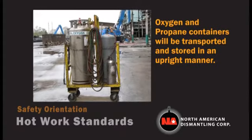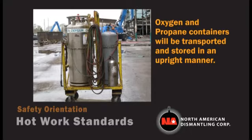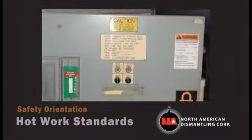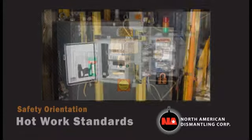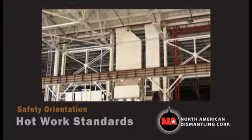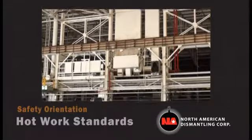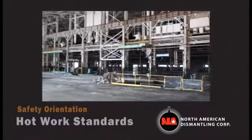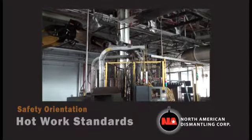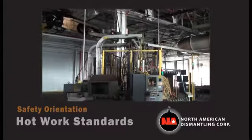Oxygen and propane containers will be transported and stored in an upright manner. Physical isolation of all utilities, including electrical, mechanical, and fire, must be in place prior to commencing burning operations in any area. All duct systems will have an isolation made, cold cut by NADC, prior to burning on the system. All first isolation cuts will be cold cut.